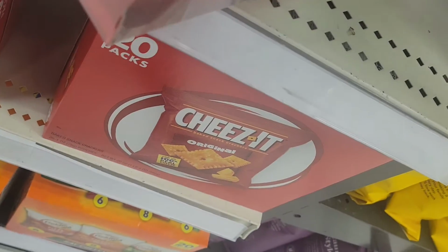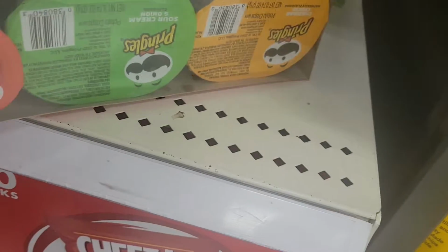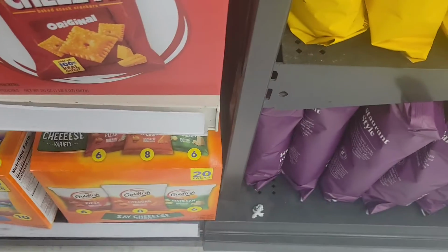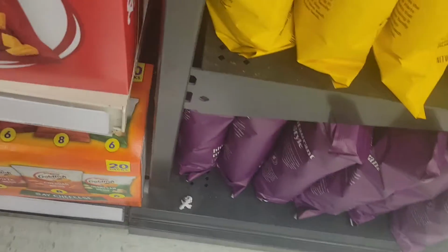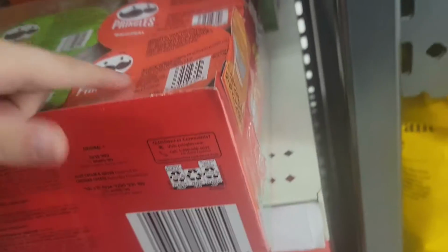Let's go to the bottom. And you can see all of the Pringles. So here's the ones I can eat. Potato crisps. This one I can eat. But there's other ones. Nope. Yes. Tell me on this because I have the allergies.